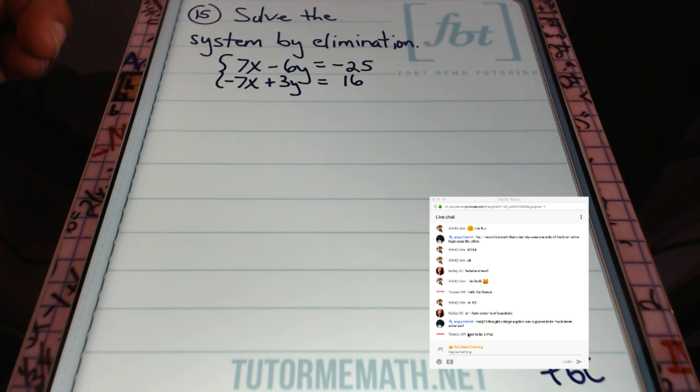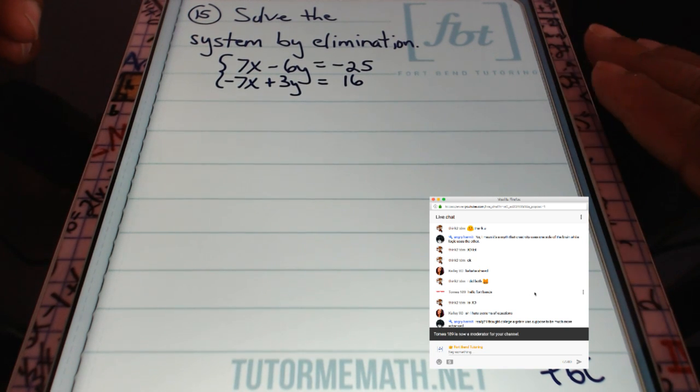Well, let's see, Tamia. How do you become a mod? Well, you become a moderator like that. That's how you become a moderator. How you like that, Tamaya?